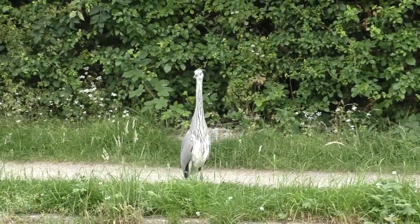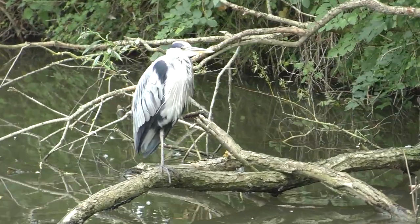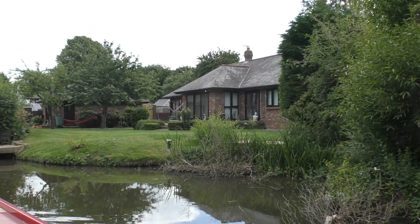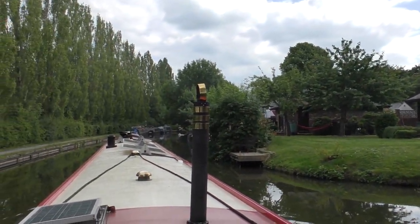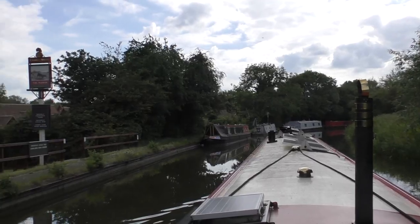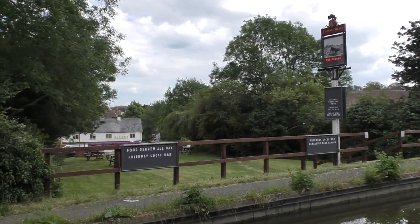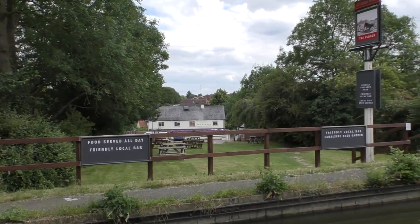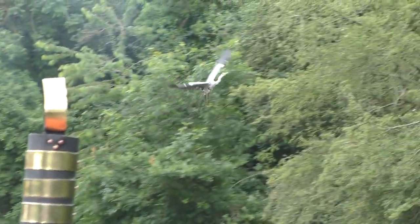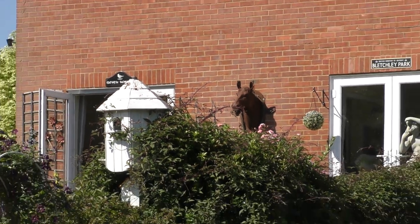And another heron that's not flying today. And another one. And another one of those lovely canalside pubs that one wished one had stopped at, but I went past. Well, that was a surprise, the first flying heron of the day, and a horse's head stuck on the side of a house.